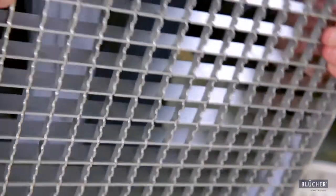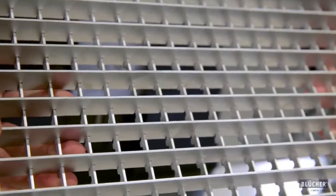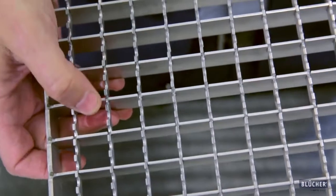This is a nice stainless steel grate. But is it the right grate? Look at all the corners. Look at all the sharp edges. Look at all the places to harbor bacteria.